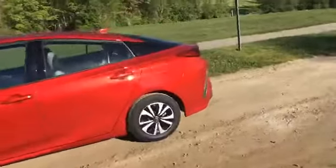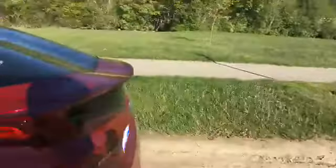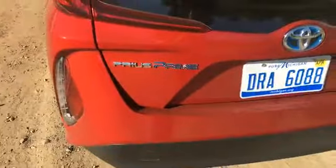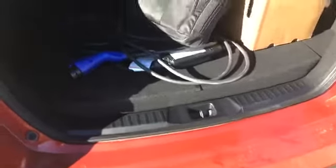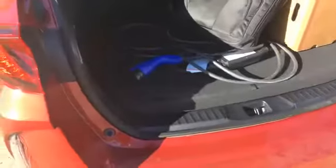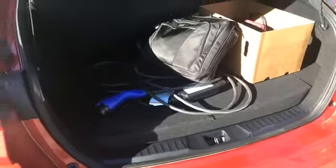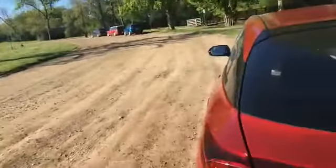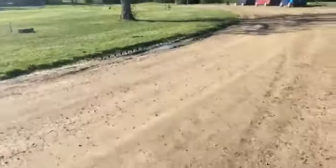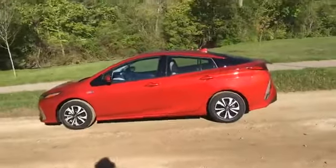The other area where this vehicle is different is in the back. By the way, you will see Prius Prime badging all around. But let's open the back here. Not a ton of room back there. Right here is a space to put the charging cord. I, of course, didn't put it there, but I've got a bag, a box of junk, and the charging cord there. I could rearrange it to put more stuff in there, but the battery underneath there certainly takes up a lot of room. But, you know, you give up a few things for really good fuel economy.